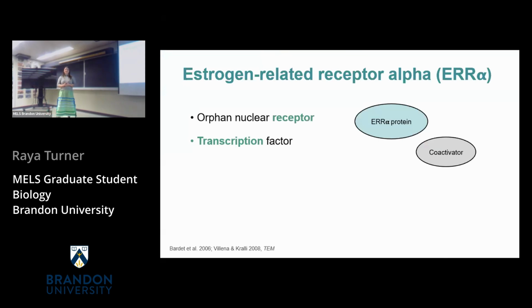I'm interested in one specific regulator of our metabolism. So you can think of this gene like the volume dial I was speaking of earlier. It's called estrogen-related receptor alpha, which for the rest of the presentation, I'll be referring to as ERRa. So even though its name has the word estrogen in it, it actually does not work with the estrogen molecule. That would be estrogen receptor.